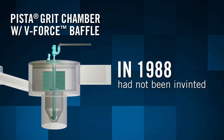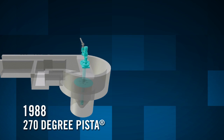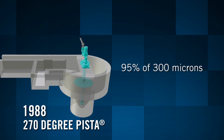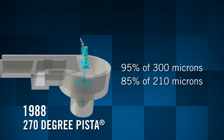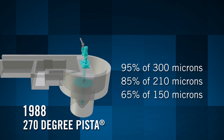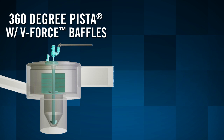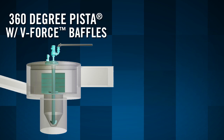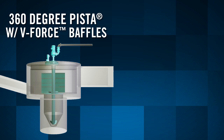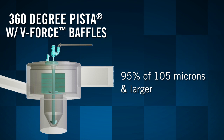The 1988 270-degree Pista without baffles has a grit removal efficiency of 95% of 300 micron, 85% of 210 micron, and 65% of 150 micron. In comparison, the most current 360-degree Pista grit chamber with V-force baffles has dramatically increased grit removal efficiencies by achieving 95% of 105 micron and larger.